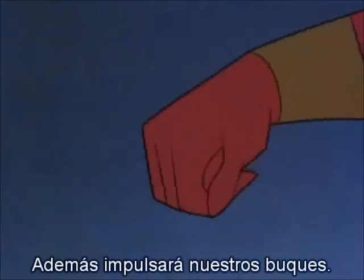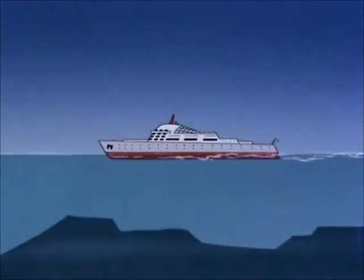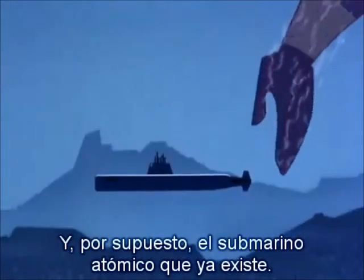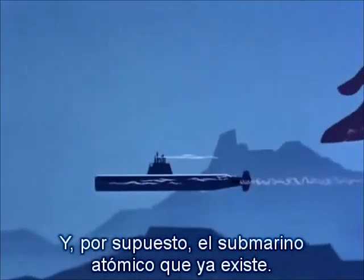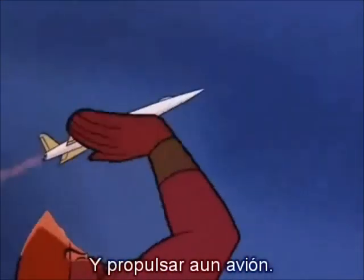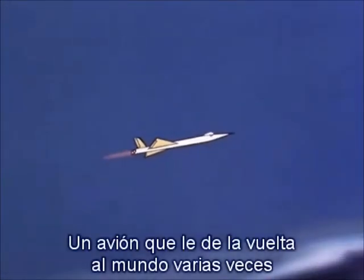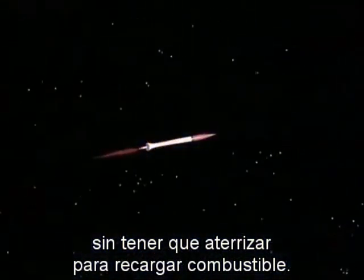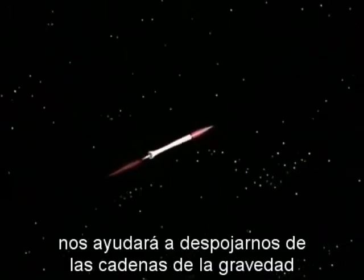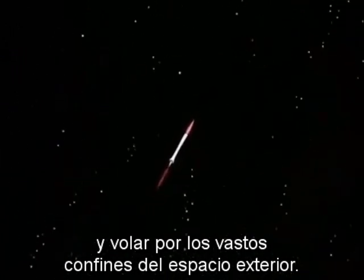And then the atom will run our ships. And of course, the atomic submarine already exists. It can drive an airplane. An airplane that circles the world many times without ever landing for fuel. And eventually the atom will help us to cast off the shackles of gravity and fly through the vast reaches of outer space.